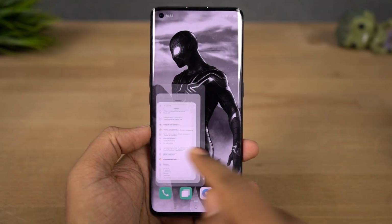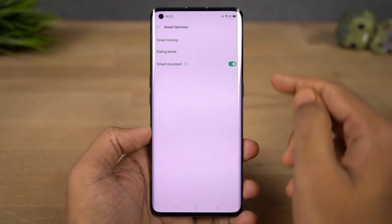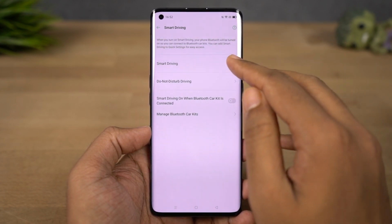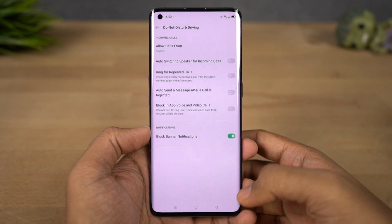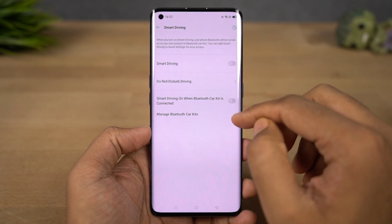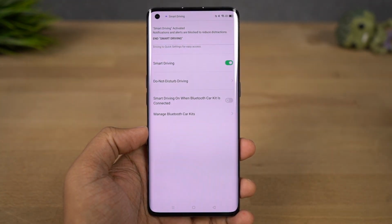Next we have Smart Driving. This is another fancy sounding feature which simply gives you various features to manage calls and messages while driving. We have a similar feature on many other phones, but on this phone, we can automatically enable it when you connect your Bluetooth in your car, or else you can manually turn it on if you have a bike.